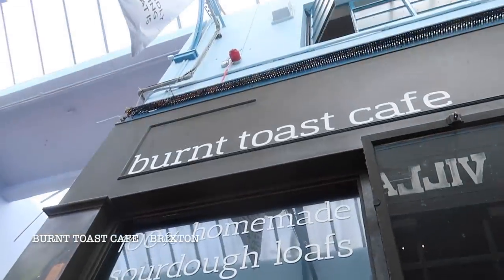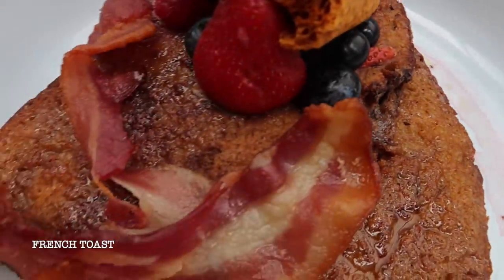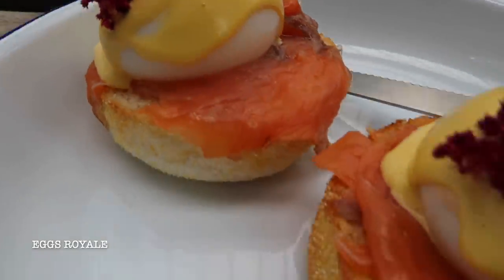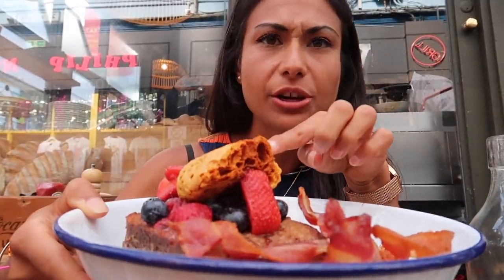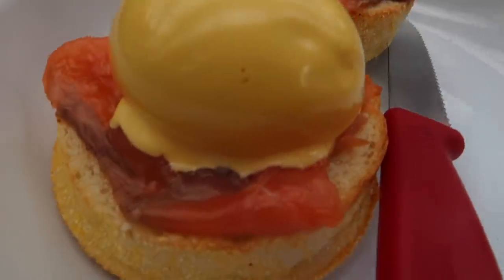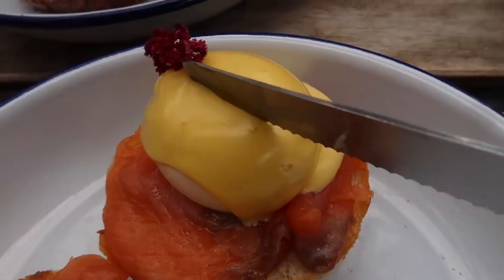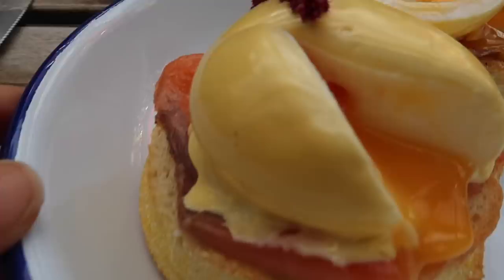So today I am trying out Burnt Toast Cafe in Brixton. Wasn't sure whether to get sweet or savoury, so kind of got both. So we've got bacon, blueberries, strawberries, something on top, not sure what it is, maple syrup. It looks banging. And then eggs royale. Moment of truth. We're good, we're good. Yeah. Winning.